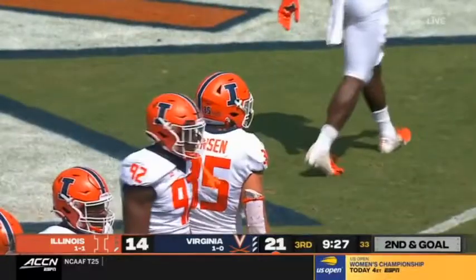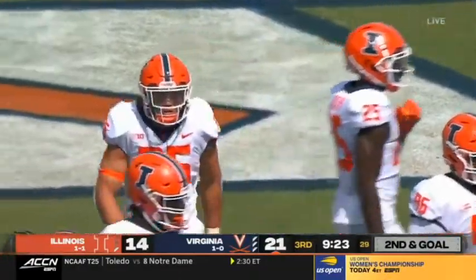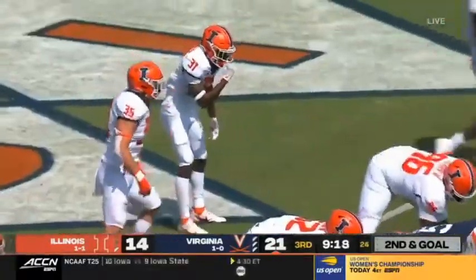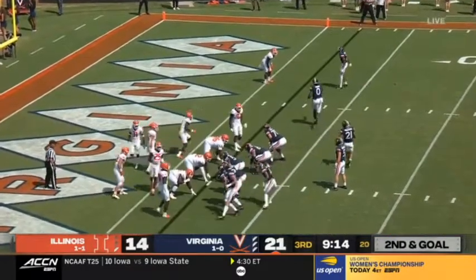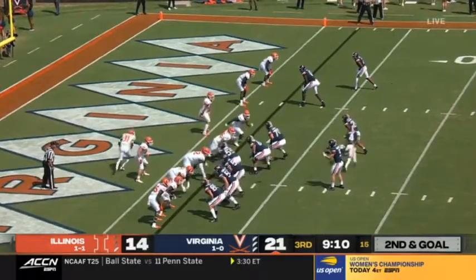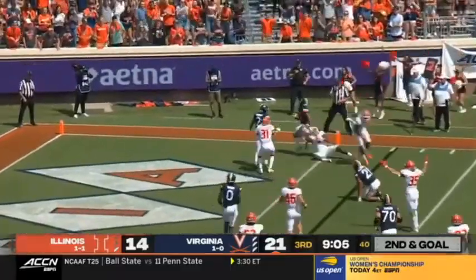You just love watching Jake Hansen play. Three-time captain for this Illinois defense, heartbeat of this team. This D's got to step up right here, keep UVA out of the end zone as they motion around, shift. Number 0 in the slot, top of your screen. Kemp in motion. They flare it out to him. Tagovailoa's in front. He scores.